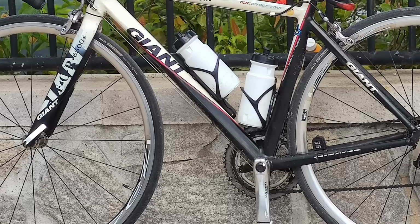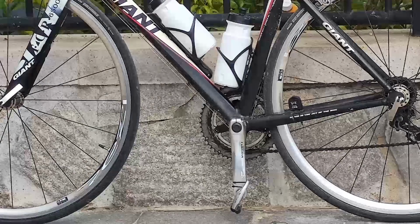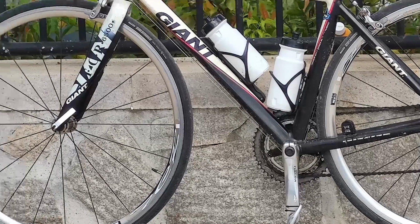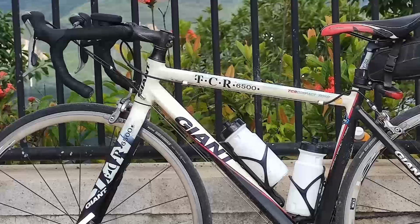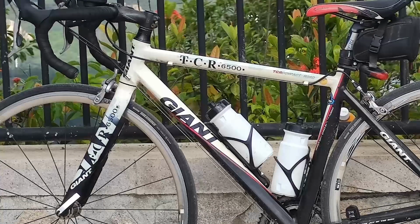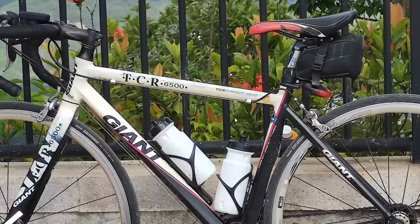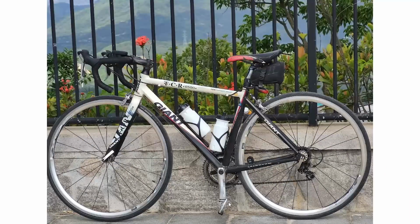Is that okay? A very old Tiagra groupset. These quick release skewers, which oof, they didn't look like they had much love. The good old fashioned STIs where the shifter comes out the side of the unit. Nice. But hey, he's got matching bottle cages, subtle little frame pump on there. Yeah, this guy, he's riding. He or she is riding. So yeah, all power to you. It's a nice looking bike.